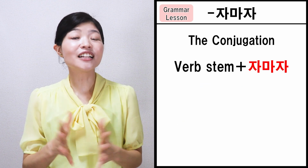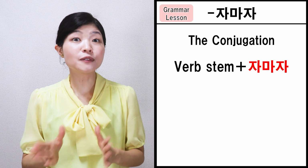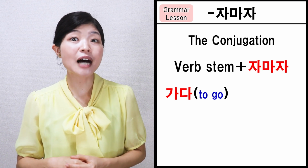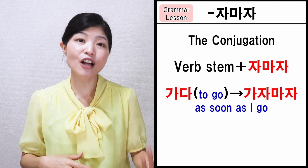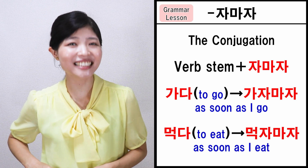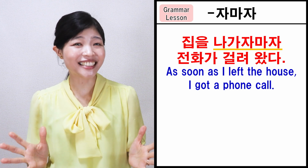Okay? Then I'll tell you the conjugation. It is verb stem plus 자마자. For example, 가다 to go becomes 가자마자 as soon as I go. 먹다 to eat becomes 먹자마자 as soon as I eat. Now, let's look at the example sentence.